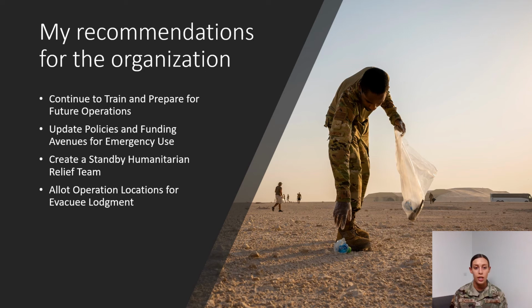And finally, allotting operation locations for the evacuee lodgement. I think this is important. A lot of the locations where we put the initial refugees, like in the hangars, were not the best decisions, because then we had nowhere to store our planes and other assets, and it just wasn't a very secure location for the people we were putting in there, being that close to the airfield. So had we had a heads up and time to build tents and the tent cities that we set up on base and off base, I think it would have been more beneficial to only have people within the tents in those living areas, not only for their safety, but also for the safety of our military personnel as well.